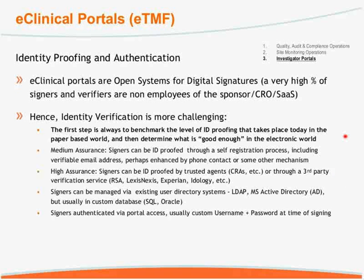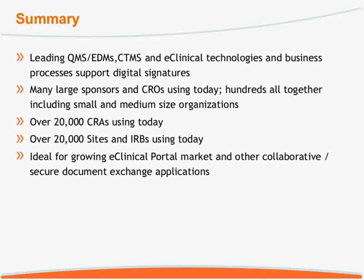Regardless, once the identity proofing has taken place, then the signers are placed in an existing user directory structure. It could be the internal LDAP and Active Directory of the organization, or more commonly, like a SQL or Oracle database. And then the signers are forced to authenticate based on the username and password that they selected when they registered with the system. So in summary, leading quality management, document management, clinical trial management, and eClinical technology suppliers and vendors. Many of them support digital signatures.